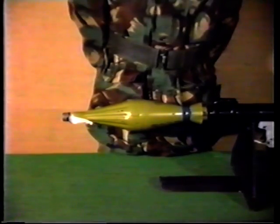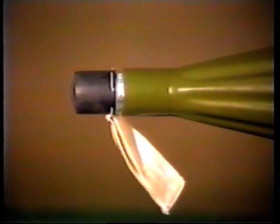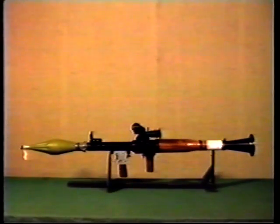All that remains is to remove the white tag and cap, which exposes the nose fuse. The warhead will self-destruct at 900 meters if it fails to hit the target. This facility has been used by terrorists against helicopters and aircraft.